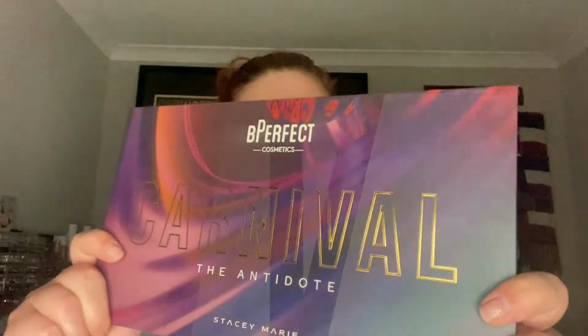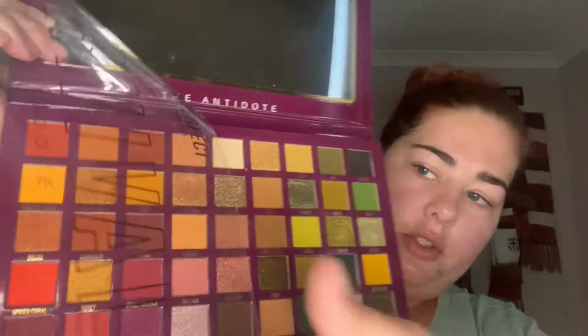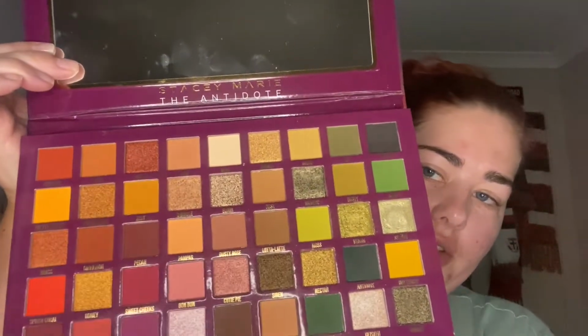Two of my favorite palettes that were released this year was the Stacey X BPerfect Carnival, the Antidote palette. This is the volume 4 palette. It's got a great color story. It's great for pretty much all year round, but also the autumn and winter seasons. You can do some great grungy green looks here, and also some great neutral and orange looks over here. It's a great all-round versatile palette. It blends out really nicely, and it's very quickly become one of my favorites for this year.